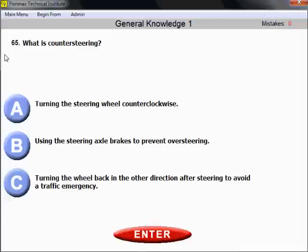Question number 65. What is counter steering? Counter steering, and again, that's something you need to commit to your memory. Counter steering is turning the wheel back in the other direction after steering. So if you turn your steering wheel to the left to avoid the traffic emergency, then you need to counter steer back to the right. If you need to turn your steering wheel to the right, then you need to counter steer your steering wheel back in the other direction.